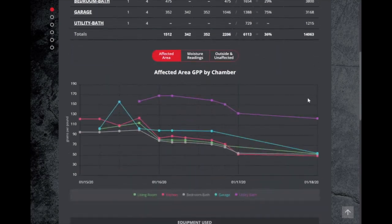And as we move down, the nice thing about this report, and again, this will update in real time for somebody that has the link and is watching the job. So you can see the affected area tab is selected, and all these dots are when people took readings, and this is showing the GPP of the affected area over time.